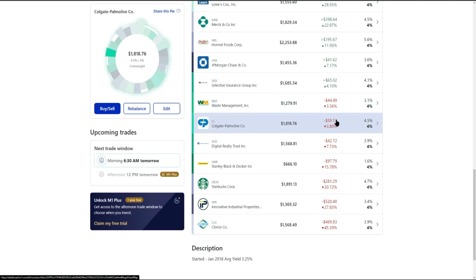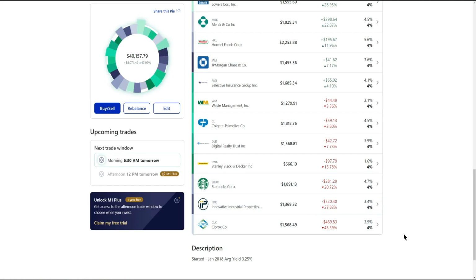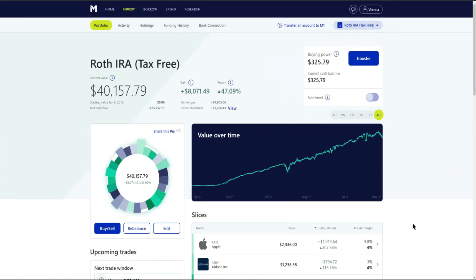Colgate, probably just kind of relax off that one. Digital Realty Trust, I'd like to add more money into this one. IIPR, I'd like to add more money into that. Take a look at that loss. This is all over the last month or so. Big loss within the month, so pretty interesting. Starbucks, of course, one I've been kind of adding to here in the short term. So definitely opportunity out there versus where you just don't have the opportunity.